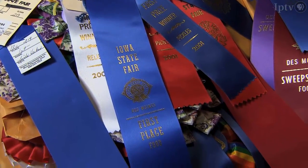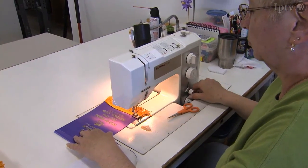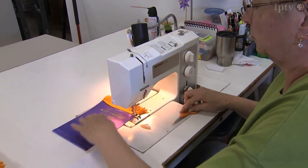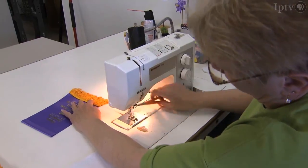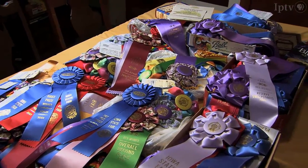Hard to control where recipients stash their awards or how they treat them when presented. I've watched them on television. I've seen the kids wad them up and hand them off, but it kind of scares me. Kind of gives me a heart attack at first, but felt is forgiving, so it'll hang out again.